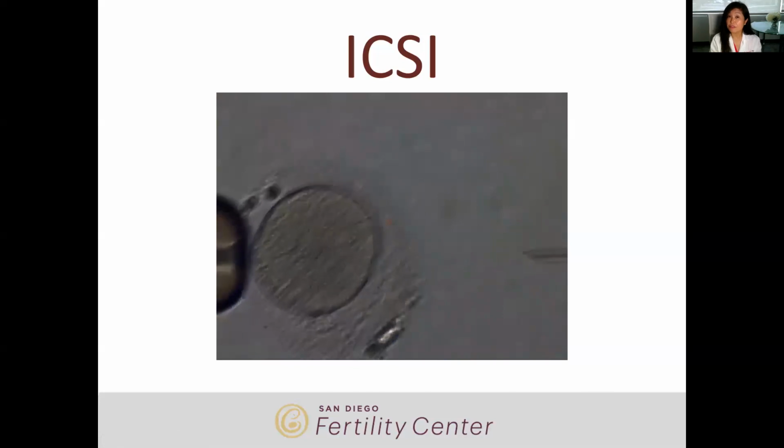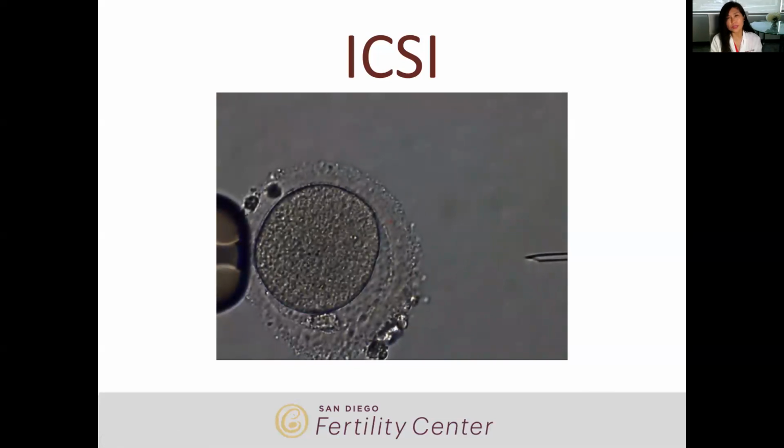ICSI is performed on every single egg. So you can imagine that if a donor has 20 eggs, this procedure has to very precisely and carefully be performed on every single egg. And oftentimes people ask, my goodness, why is this process so expensive? And it is expensive. But when you look at videos like this, you get a glimpse as to the amount of skill, very expensive equipment, experience, time that goes into creating optimal embryos.